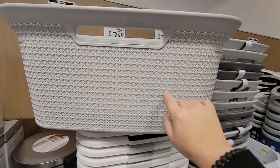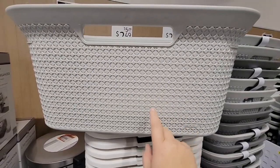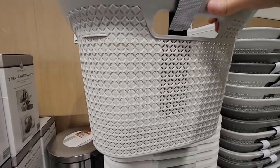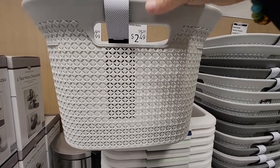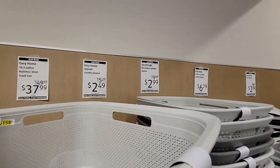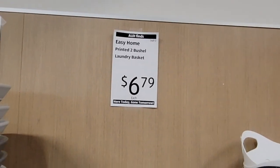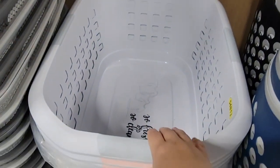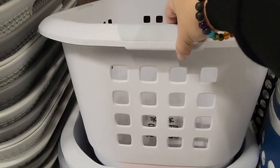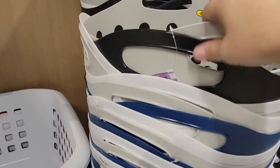I'm going to grab a couple of these. I love the little design. And seriously, it's $3. And so this is such a great price. Yeah, when you find these deals at ALDI, these don't last long. I mean, now here's another one, $6.79. Now, I've shown this before, it was $8.99. This one is huge. Look at the size of that. And then you have these, the little flexi.